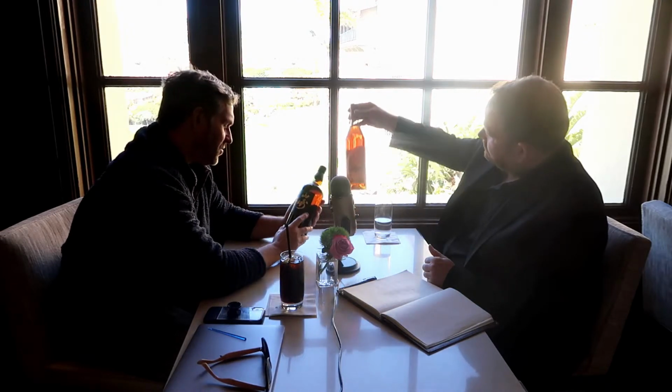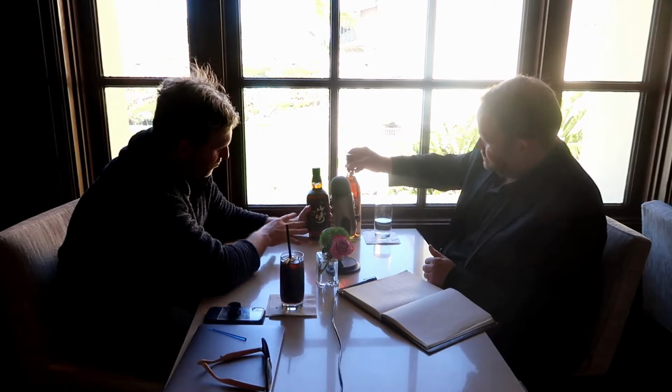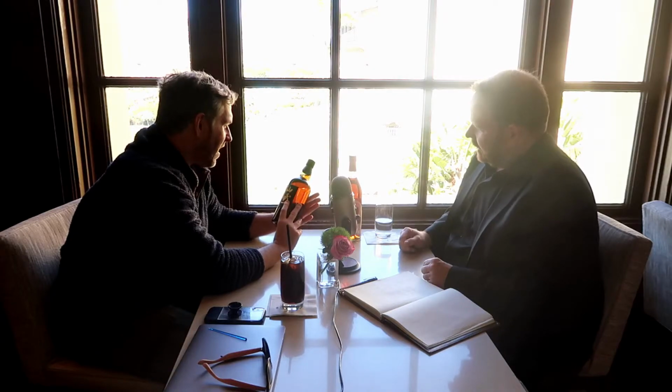The Pappy's a little more amber. There's a little more of a reddish hue to it. Right, it has orange, reddish. Yeah. The Yamazaki's more of a reddish brown color, almost a tinge of green or gold. You wonder how much of that. Yeah, maybe there's a little algae kind of color to it.